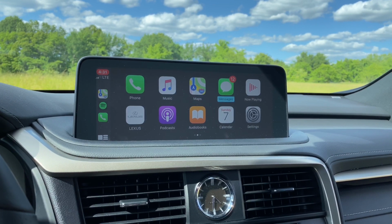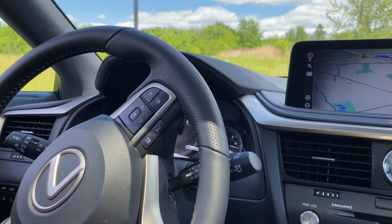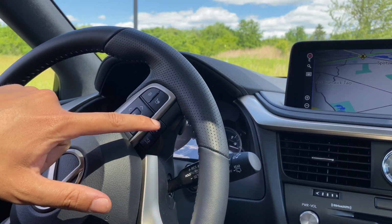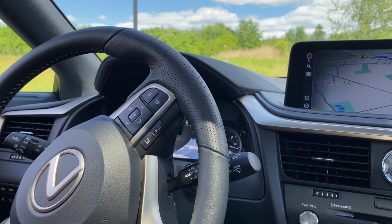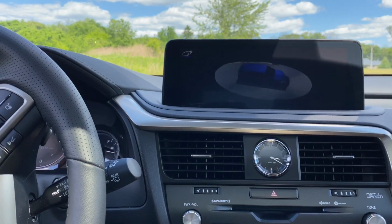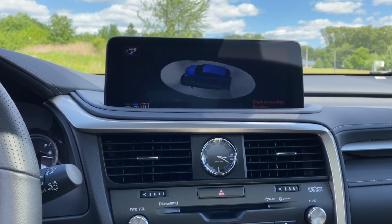Finally, Lexus, you've caught up to the rest of the world. Congratulations, big round of applause from me. Now, it is pretty impressive that when it comes to driver assist tech, the Lexus RX 350 F Sport comes standard with lane keep assist and adaptive cruise control. Those are not optional. The only thing optional is a $1,865 camera system, and that's what's going on in that screen, and let me tell you a little bit more about that.